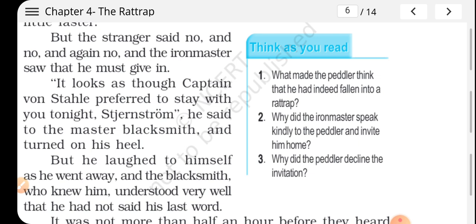It looks as though Captain Von Stahle preferred to stay with you tonight, Storm, he said to the master blacksmith, and turned on his heel.